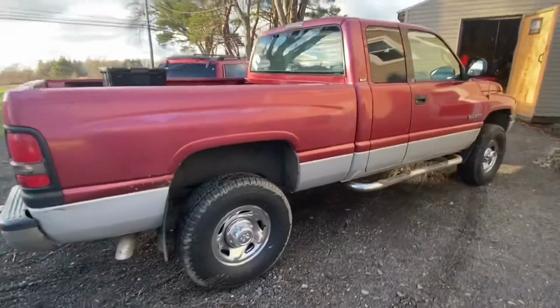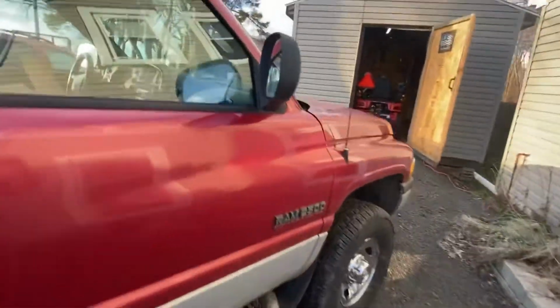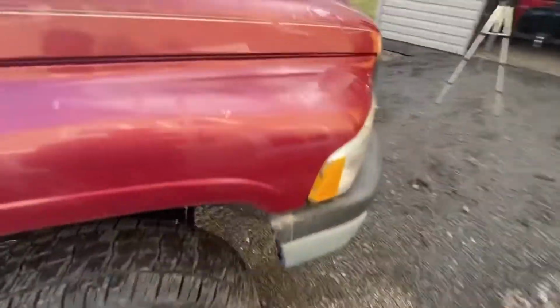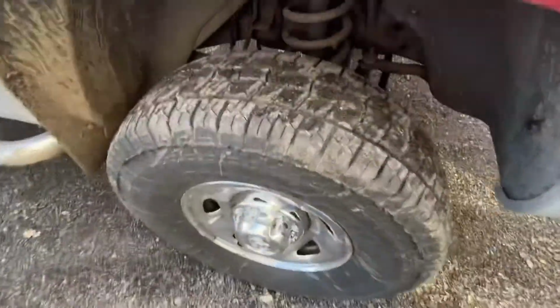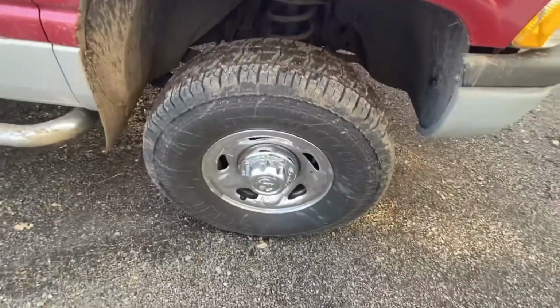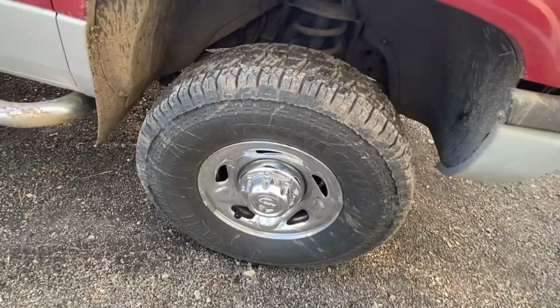Yeah, so it's pretty clean. Pretty nice truck. I got to get the tow mirrors. Definitely want tow mirrors on this. Them are way too small. Let's see if you're towing trailers. Oh, it's got brand new tires on it. I mean, they're brand spanking new. They didn't even have dirt on them yet. Rims are in real nice shape, no pitting. I mean, they look like brand new.